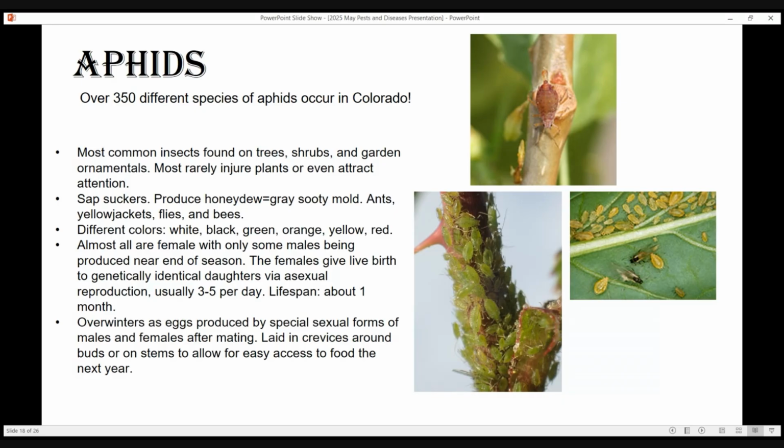These aphids come in all different kinds of colors: white, black, green, orange, yellow, and red. In the photos, you can see we have some green ones, some yellow, and then a red on top. So this is what enthralled me. Almost all of them are going to be females, and the way they work is early in the season, they're just going to reproduce asexually and create clones of themselves. So they're going to create identical daughters.